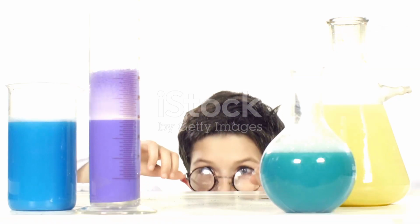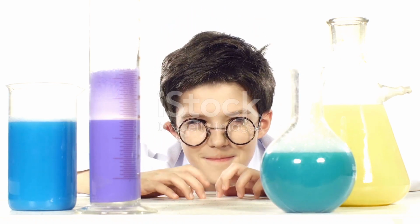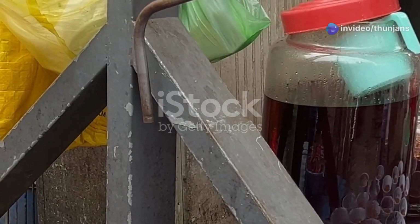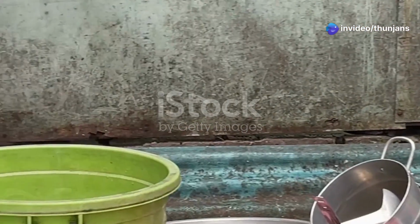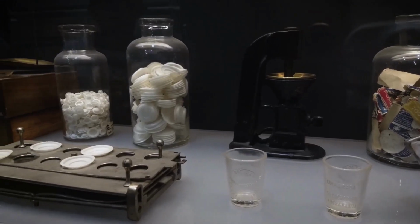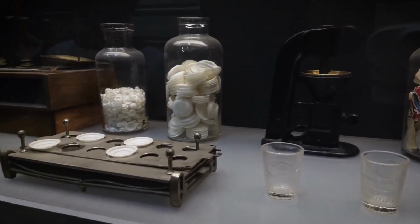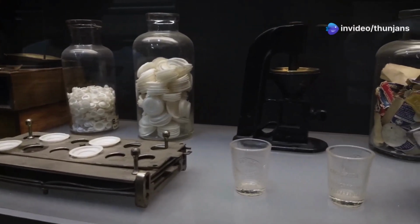Have you ever wondered what stuff is made of? What makes up the things we see and use every day? Everything around us, from your shoes to spaceships, is made up of something we call matter. It's the fundamental building block of everything, that's right. Anything that takes up space and has weight is matter. It can be as tiny as a grain of sand or as massive as a mountain.